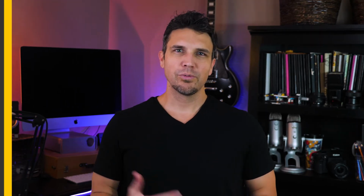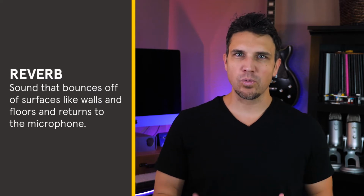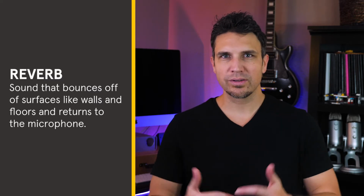Another important factor is the amount of reverb in a room. When we talk about reverb, we're talking about the sound that bounces off of surfaces like walls and floors and returns to the microphone. Generally speaking, the bigger the room and the harder the surfaces, the more reverb you'll experience. To provide the best experience for your viewer, you'll want to limit reverb as much as possible. And there are 3 ways to do this.